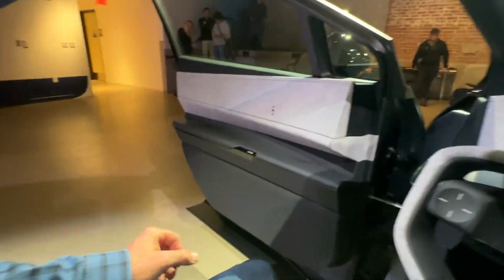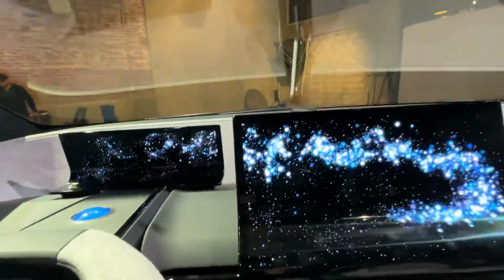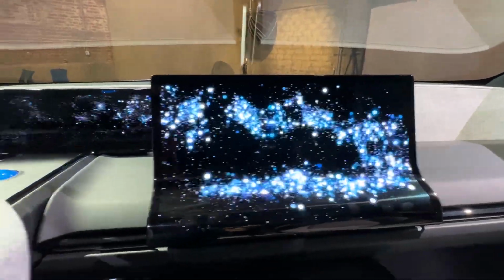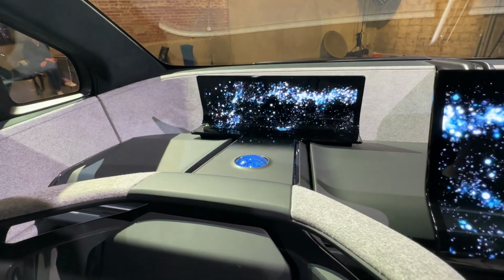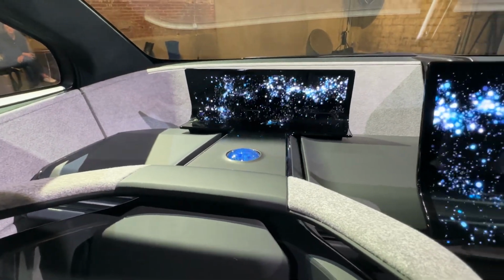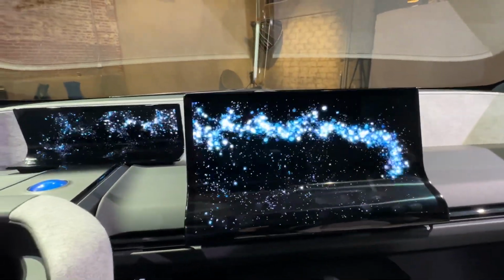I'm going to jump in here, and I'm going to close the door, and I'll show you some of the cooler features. So it should be self-closing when I get to this point, and there it goes. So like I say, you can't help but notice these immense screens, and they are really cool. And then of course there's this little glowing ball, which is, I guess, a little personal assistant, like Siri. Well, this is Yui, and Yui helps you do things like change the temperature.